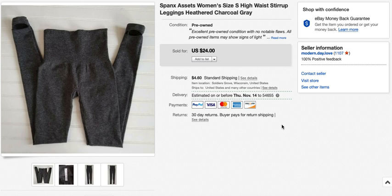Alright, another pair of Spanx. I feel like I've had a lot of Spanx in my videos. Spanx Assets, I always pick these up when I can get them for cheap. These ones also happen to have the stirrup on the bottom, which I don't think I've had a pair that had that. And just a size small heathered gray legging in good condition. Picked these up for $4.21. Sold them through Offers to Watchers for $20, and that took 5 days.